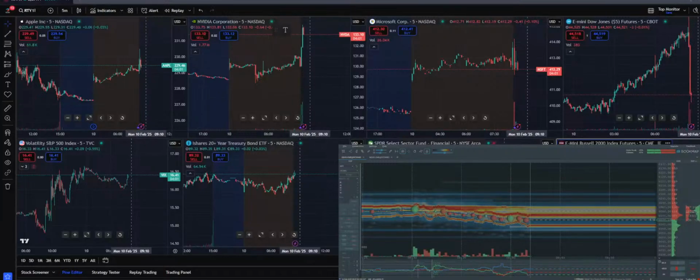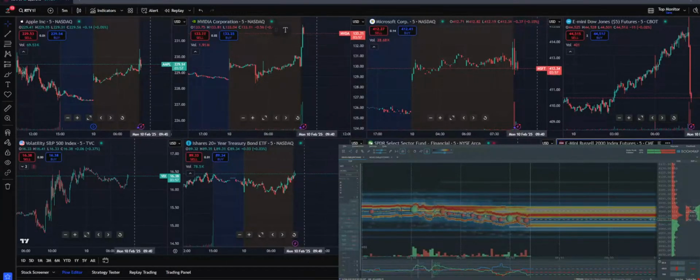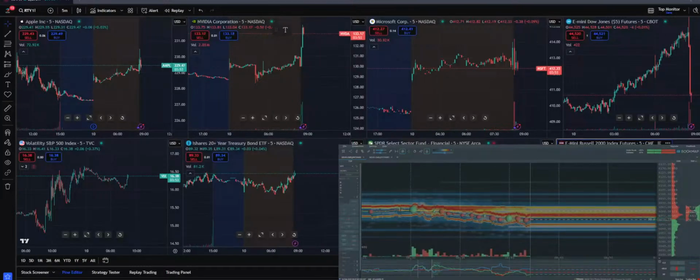Zuckerberg trading in the Y for a new model. Oh my gosh. Super glad I closed out my Meta put, but I do think that play will present itself shortly again.